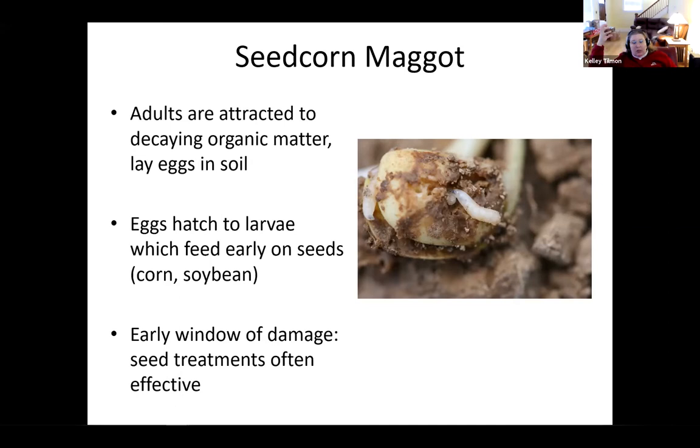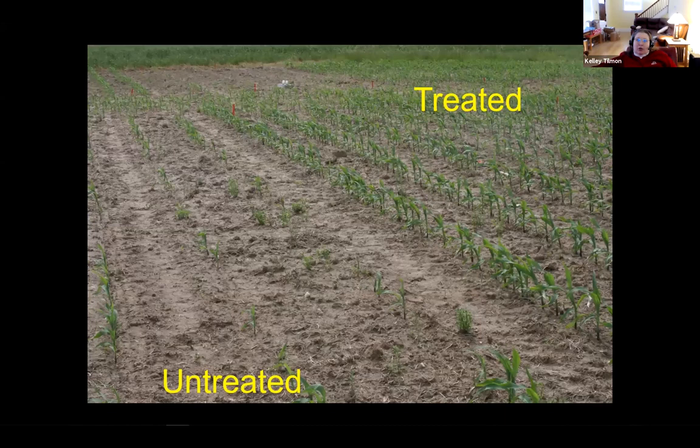And in fact, when I'm doing seed corn maggot trials and I want to encourage a seed corn maggot infestation, I will disk in alfalfa and then plant 10 days after. 10 days is kind of just the right level of rottiness. So here's a trial where on the left we have seed corn maggot damage from untreated seed, and then on the right we have plots that were treated, and you don't have to do a lot of math or statistics here to see the difference in the protection that the seed treatment is giving you against the seed corn maggot. So I particularly recommend, if you're somebody who spreads manure or if you disk in cover crops, this is something you might want to consider.